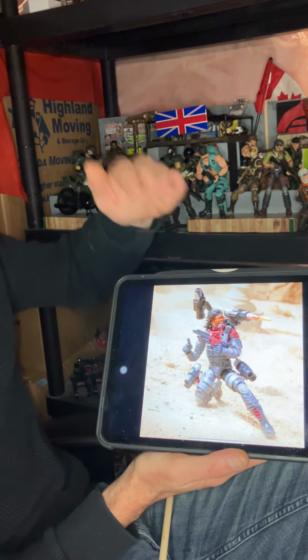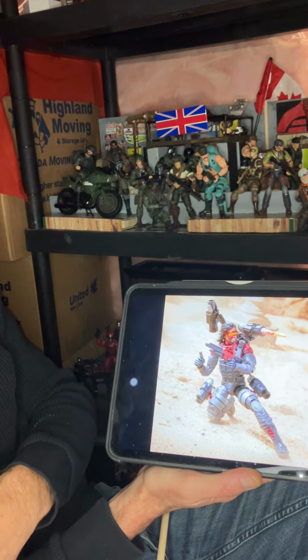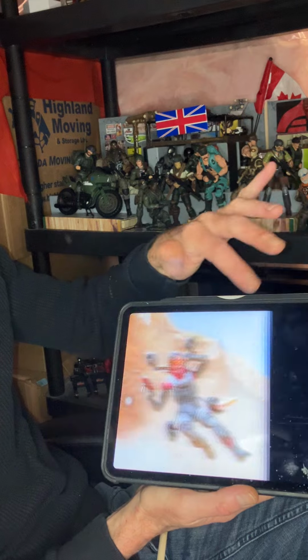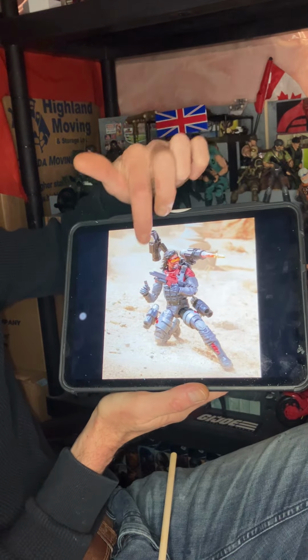Over here now he's braced. That looks more like maybe he could try and fire a shoulder launched missile of some sort and it would be fine. Much better than jumping through the air like that, which to me is an accident. This is on purpose. And again, I have no problems with the hair sculpts.